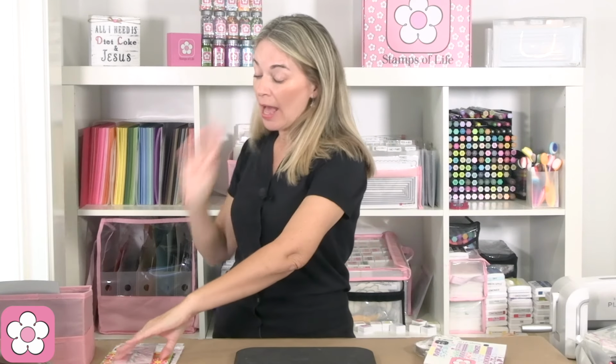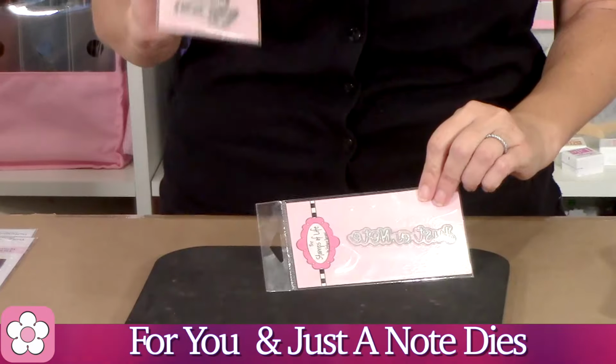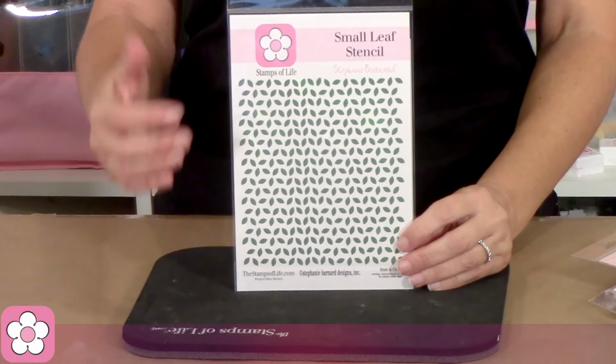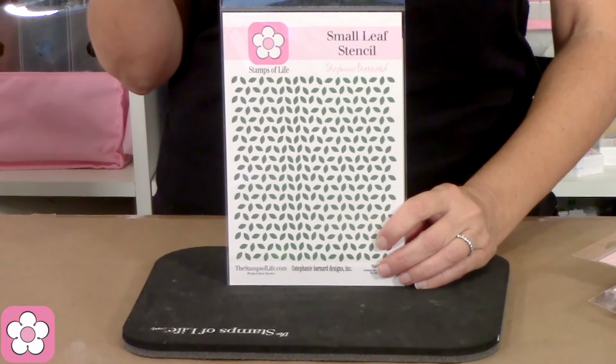Now, another thing that we're releasing for a limited time is die words that came in some kits back in the day. So here we have For You, and here we have Just a Note. So those are now available on our website. And last but, oh no, two more. Here's another one, limited time only. This is our small leaf stencil. This one is so fun. This came out with one of our, I think it was the wild animals class or something, but we have a few extra. Once it's gone, if you go to the website and you don't see this stencil, that means it's gone. So make sure you get it ASAP.